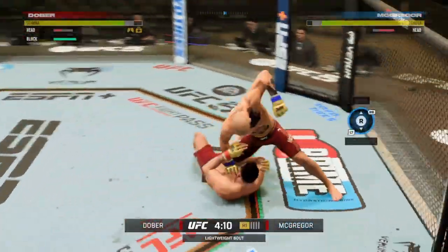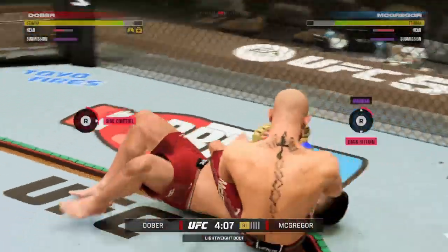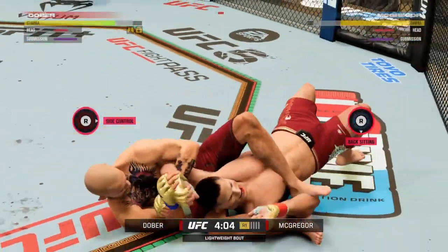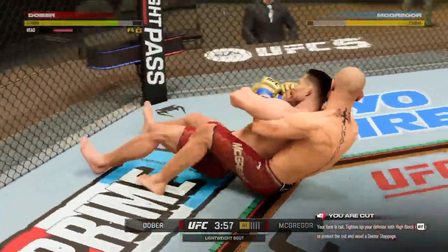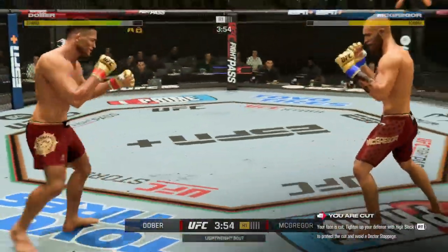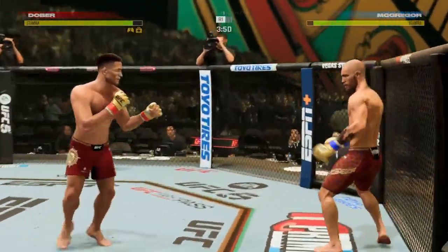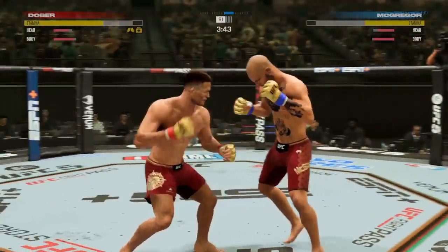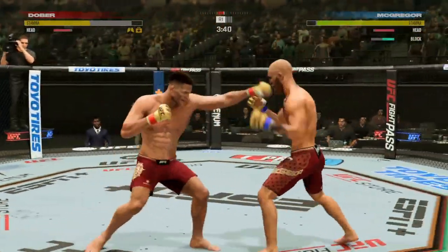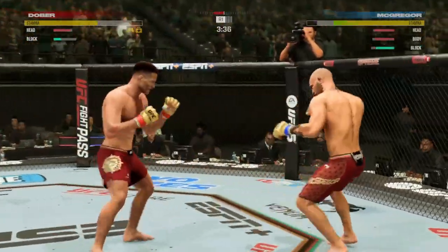He's hurting bad here. Oh, McGregor's trying for a submission here. Oh, it looks like he's got the arm isolated. He's got it isolated, working toward the finish. McGregor gets back up. Nice kick to the body. Frantic pace early on to this one.